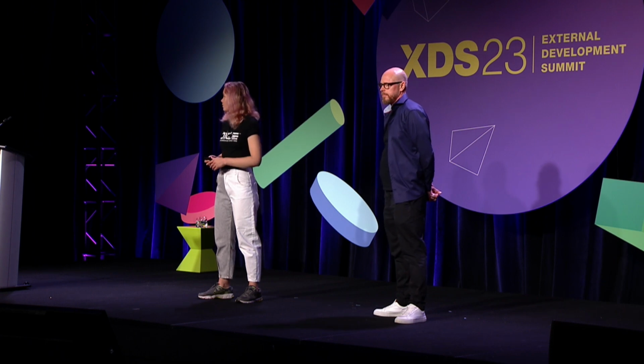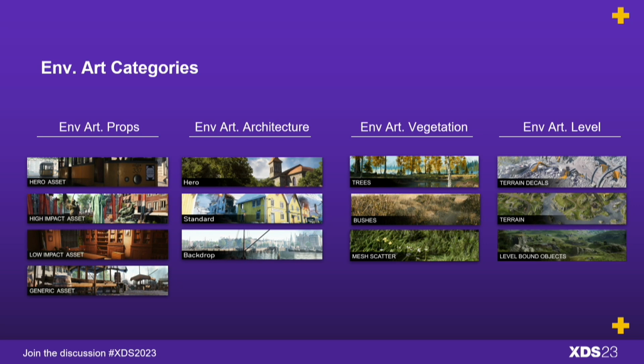So if we look at the environment art categories, we have divided them into props, architecture, vegetation, and level. So to be efficient in our internal pipeline, we have adopted the exact same pipeline and workflows, both internally and externally. We expect the internal team and the external team to work exactly in the same way. This determines also how you create a type of asset and are part of the workflow documentation.